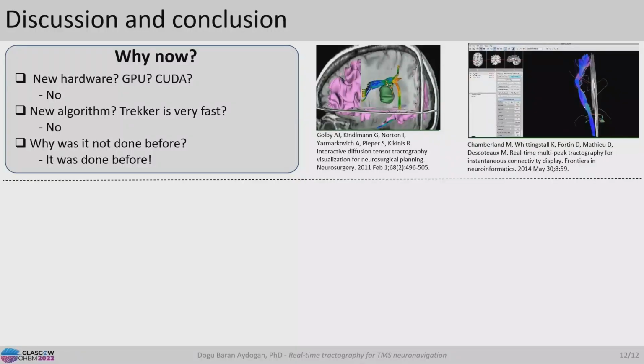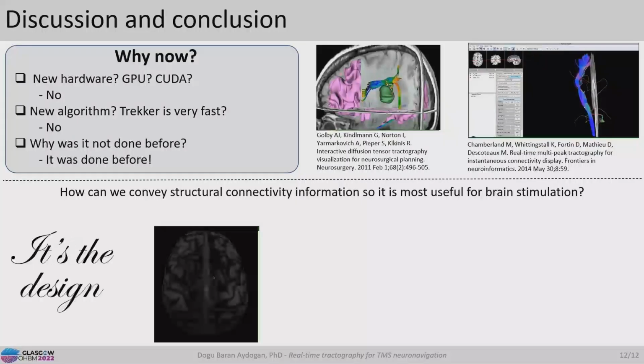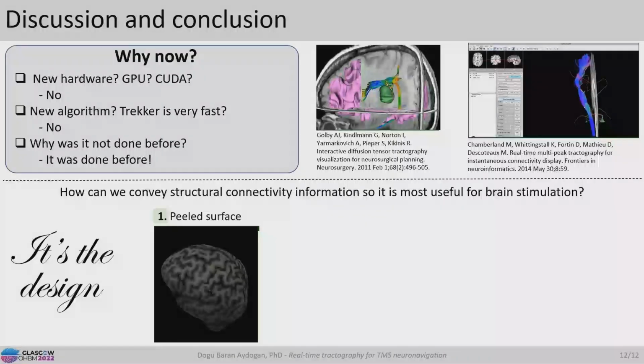But that was also not the main problem that we sat down to solve. Of course, one has to have an accurate and fast fiber tracker. It is just a prerequisite. But our main problem is, what's a good way to convey structural connectivity information to the TMS operator so it is most useful for brain stimulation? So what distinguishes our work is mostly the design and user experience. The displaying of tractograms on the peeled brain surface, which is one of the most conventional approaches for TMS, is a natural choice for us. That was not demonstrated before.